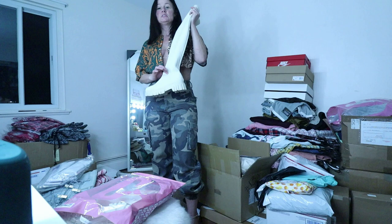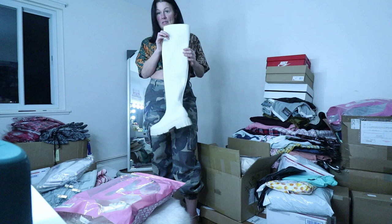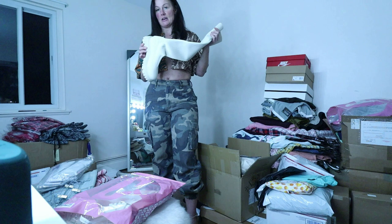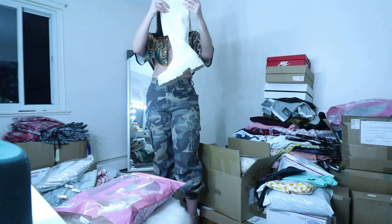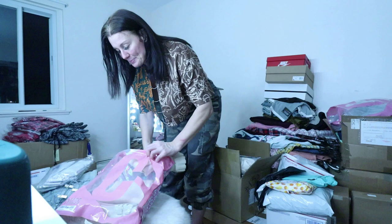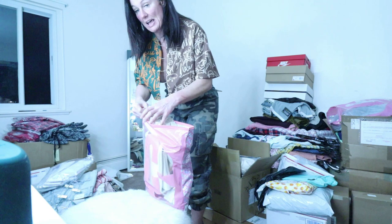You can wear these with some jean shorts and a t-shirt, or whatever case may be. Let me tell you guys, they run a whole entire size. They fit like a 10, okay? Maybe even 11. They run at least one size bigger than what they actually are. So I need to send both the black ones and these ivory ones back. I'm not going to try those on because I already did. I just want to show you guys what they are.